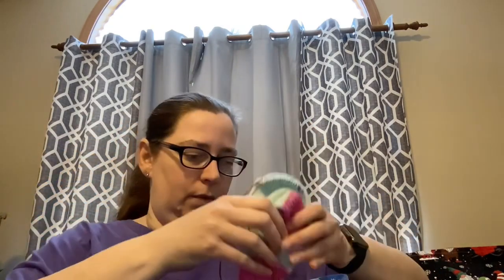I have a few extras that I will put in my shop a little bit later. I haven't decided exactly when I'm going to put those in the shop, but I can't guarantee that each month I'm going to have extras. This month I just happen to have some extras that I will put in the shop. Oh, if you turned away, you can look now. I put it back in the bag.